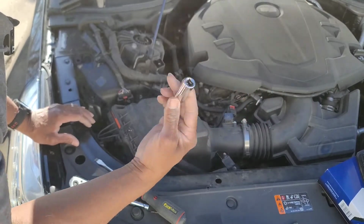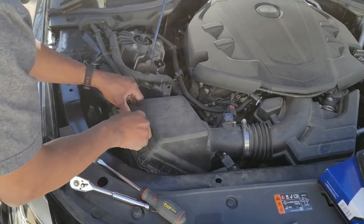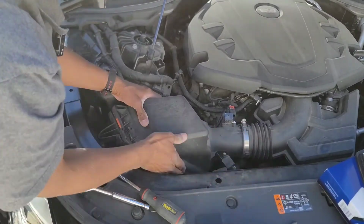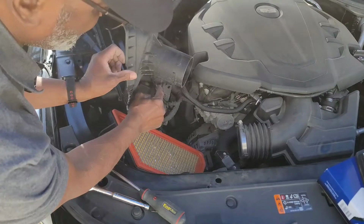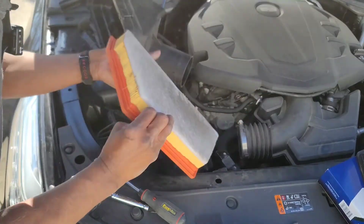I wouldn't use a wrench. Socket makes it like real nice and quick. And so now what we're gonna do is we're gonna just slide this out. Now it's set in a groove down here, and all you do is simply pull it and it comes right off. We set this to the side because it has another connection to it, and this comes out.